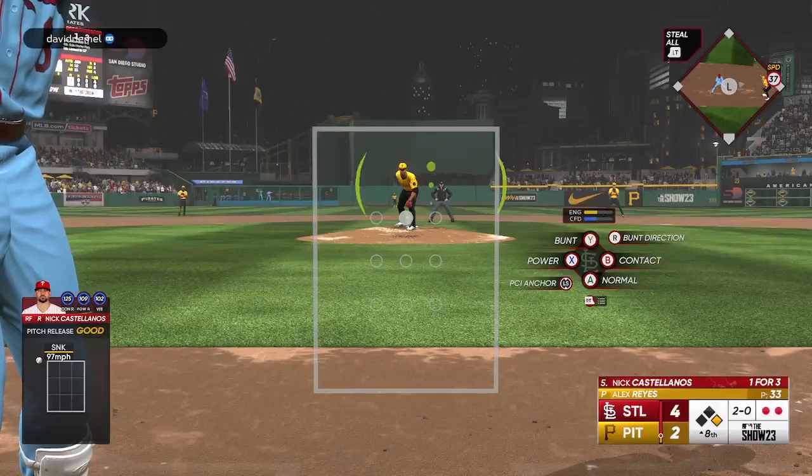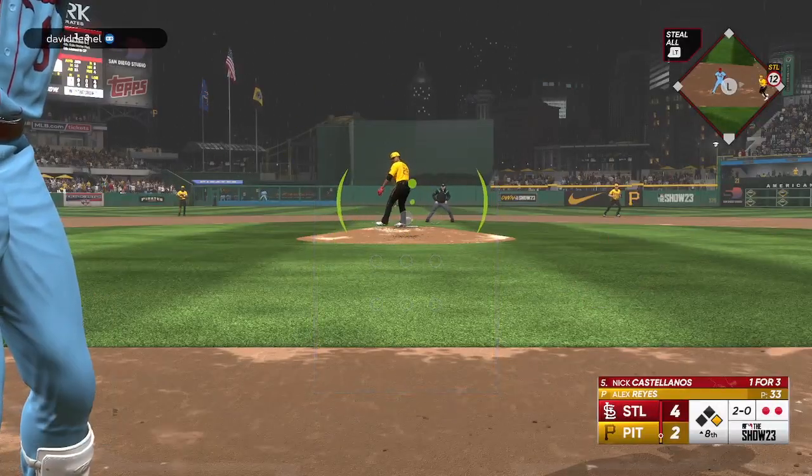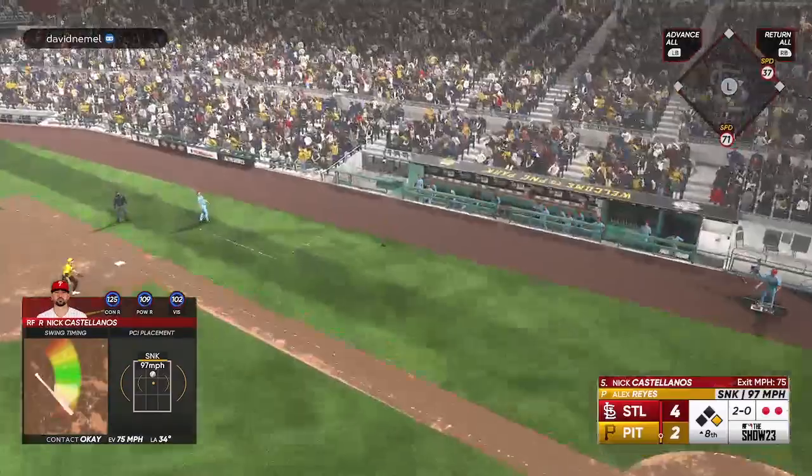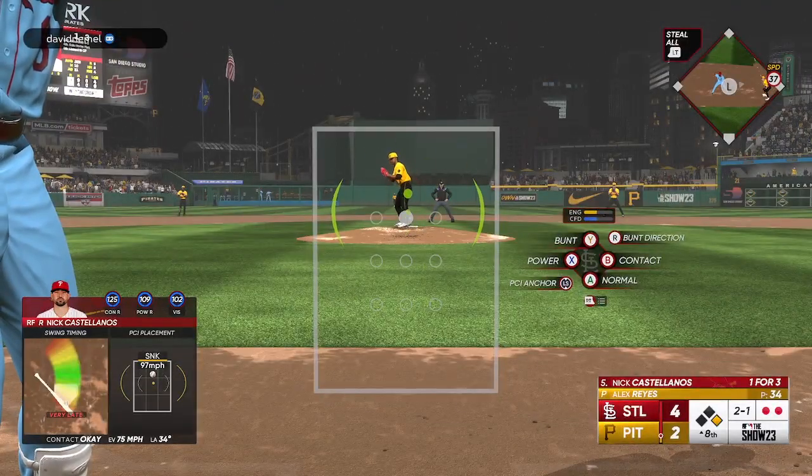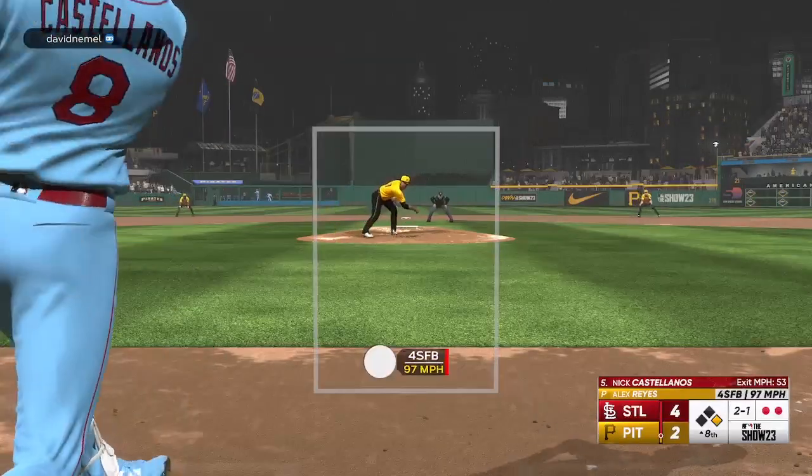One missed. 2-0. The pitch. And a foul ball. Makes the count 2-1. And the right-hander deals. Foul ball.